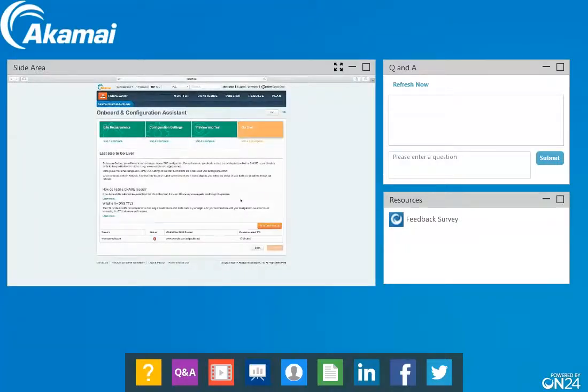So here we are in the last step of our workflow, the go live step. And what we need to do here is make the change to the DNS configuration. So for each domain, we need to replace the existing A record with a CNAME record that directs traffic to this specified Akamai site. Once we've made the change, then we will verify the DNS settings by clicking this button. So let's pretend that we've done that.